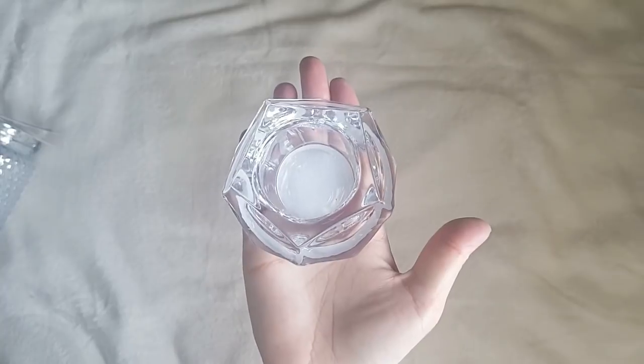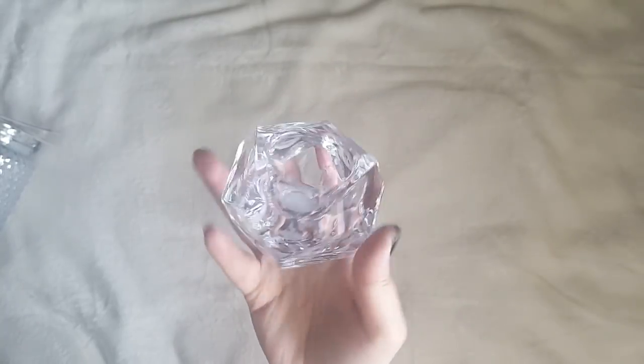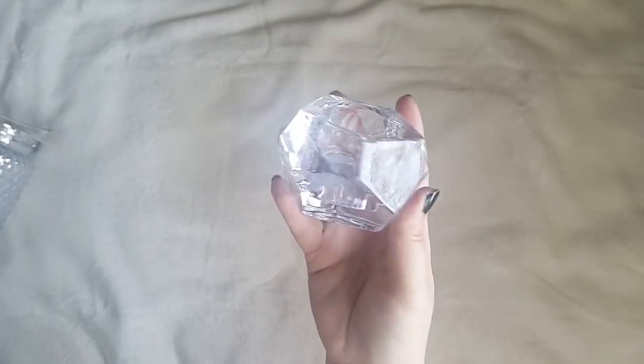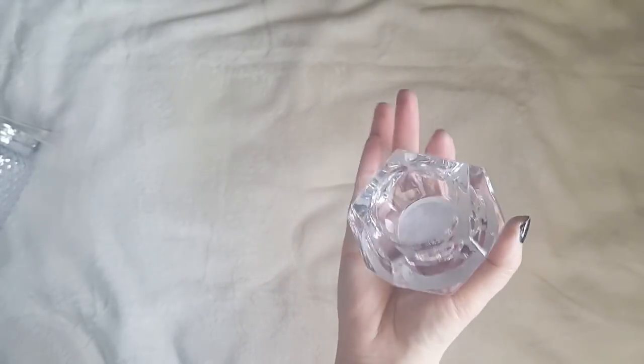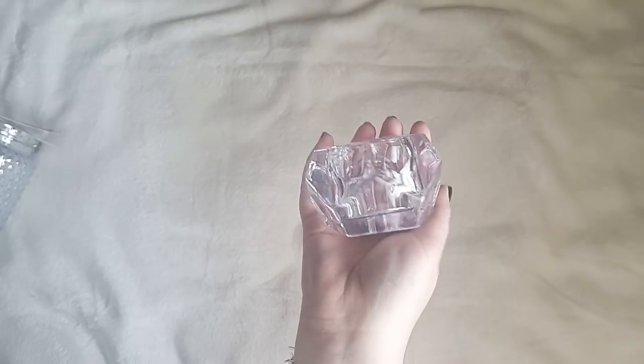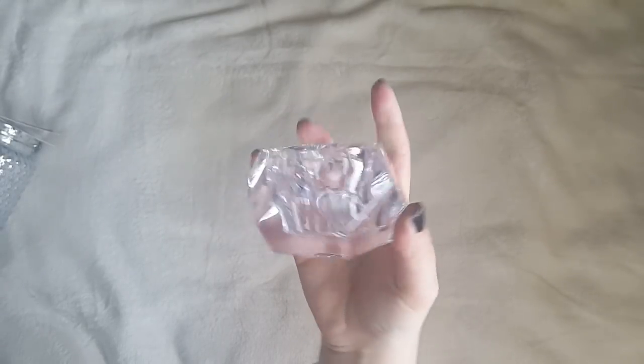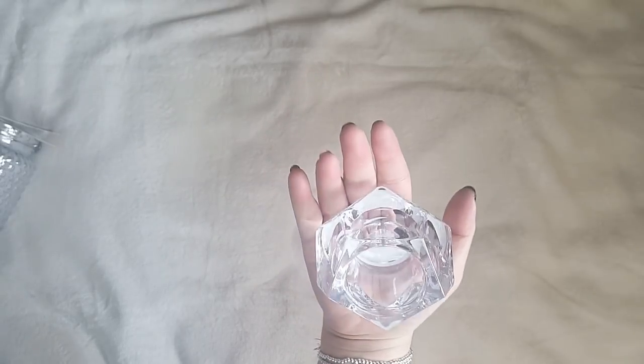And then also in Matalan, I picked up these little geometric candle holders. They're just for tea lights, but they are quite deep, so you could probably use quite thick tea lights in here. But it's got this really lovely geometric crystal glass. I thought these were really, really fun, and they're £2.50 each. They're called chunky glass tea light holders, and I picked up two of those.